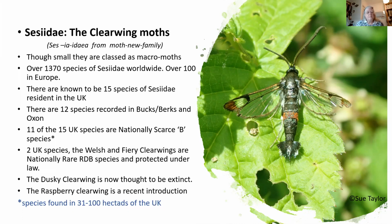Of the 15 species in the UK, 11 of them, that's a really high proportion, are nationally scarce species, which means that they are only found in a limited number of hectares in the UK. Two of the species, the Welsh and the fiery Clearwings, are classed as nationally rare Red Data Book species and are protected by law additionally.